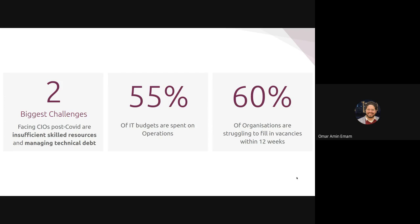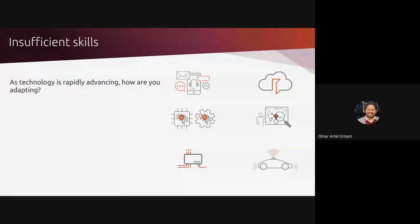Now, let's dig deeper into these challenges. So first, where's the skill gap coming from? Technology is rapidly evolving, probably faster than organizations are adapting. Digitalized services, cloud computing, artificial intelligence, machine learning, data analytics, IoT, smart devices, driverless vehicles, and all of these technologies that add convenience to our everyday lives are also adding technical debt to organizations.